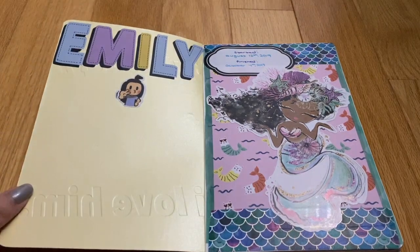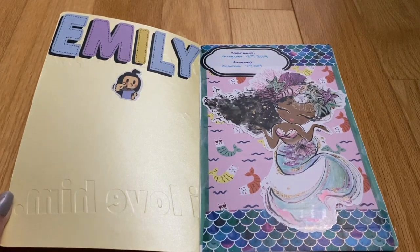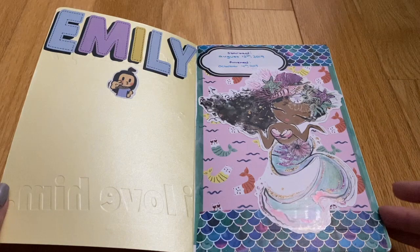Nothing really much in the inside cover, just my name and a sticker. Then here is the date, so August 12th, 2019 to October 4th. It took me a little while because I was back at school, readjusting to my schedule and stuff, but I wanted to keep it mermaid-ish here.